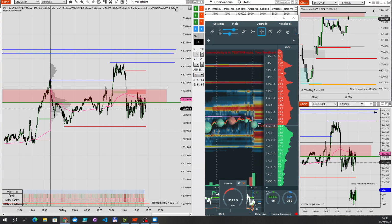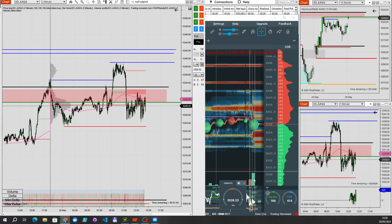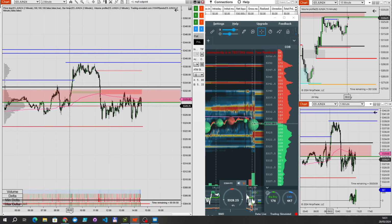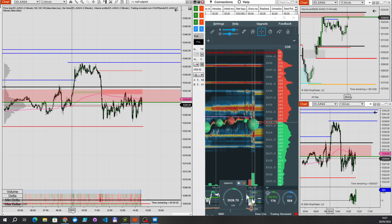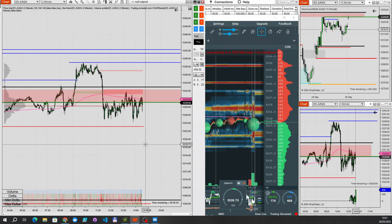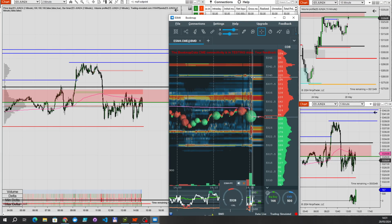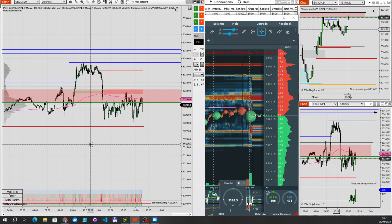So just patience at the open. Looking for the setup to come to me. We had big boys before the open, over 1,000 plus cumulative delta. So another indication that they're buying it. Just wait and see.